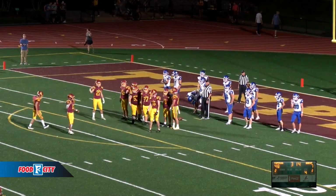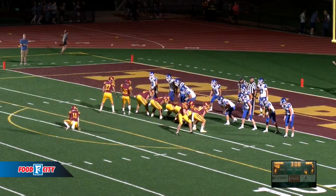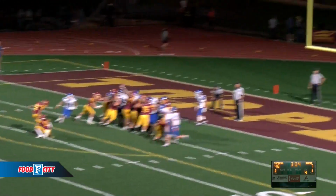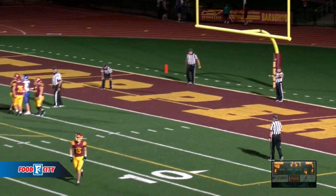Yeah, pretty soon it's just going to be us and the Cowboys. I mean, they are hitting the exit quickly. 3:07. And the extra point is up, and the extra point is good.